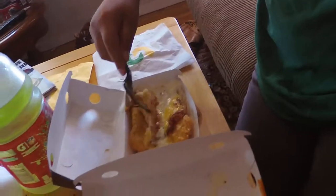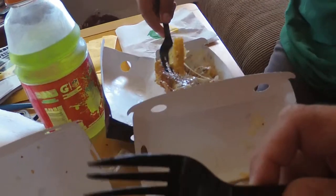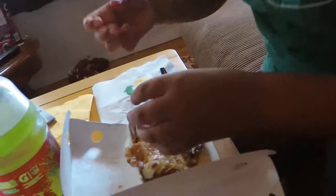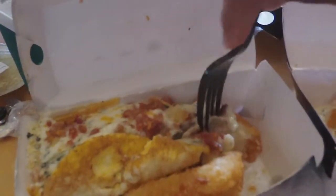I'm going to try to get everything in here. Now, with this one, you're probably going to need to cut some of it, or get a knife. They don't cut the egg up, but their plastic fork will run through it like I just did there. They forgot napkins too.